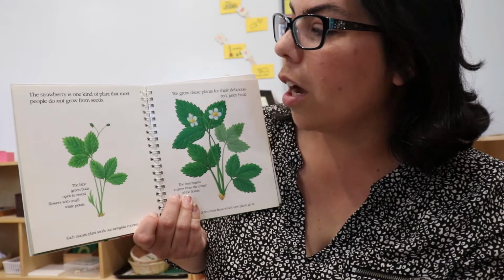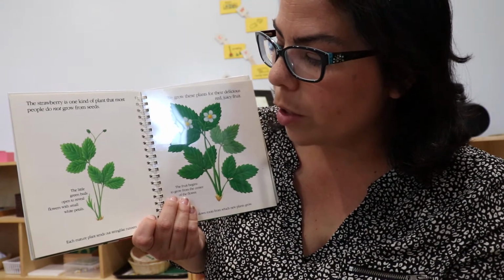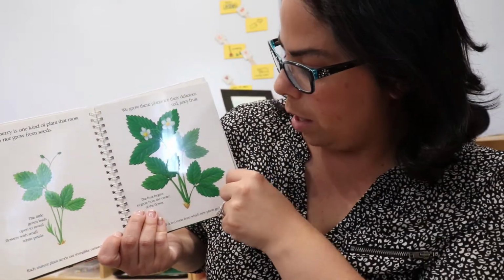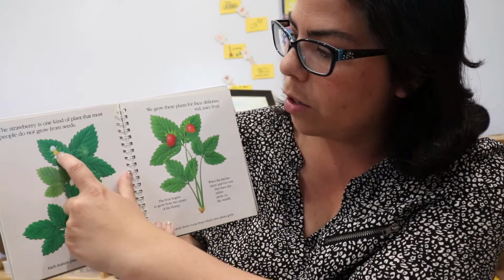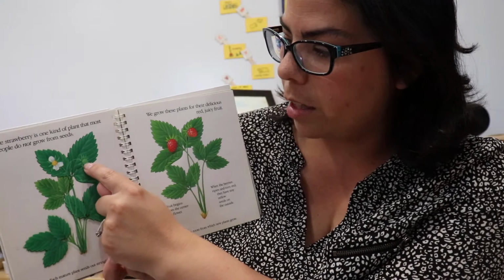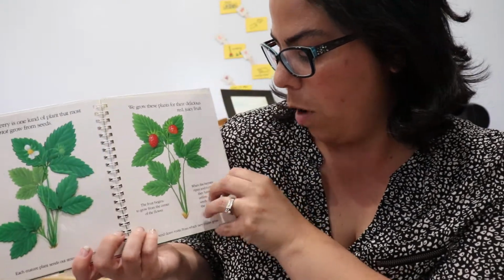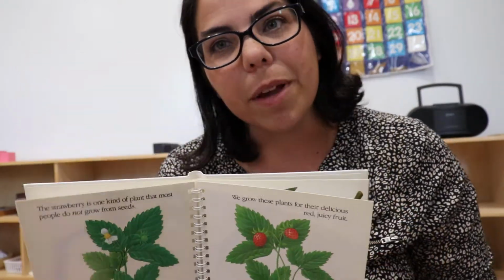A strawberry is one kind of a plant that most people do not grow from seeds. The little green buds open to reveal flowers with small white petals. So there's the strawberry flower petals, okay? Okay, and then they start to grow some fruit. See? Right there? So the petals fall off. And then it has this little part right here, and that is part of the fruit. And it grows and grows, and it starts out green, and then it grows and grows into a red strawberry. Isn't that amazing? Wow.